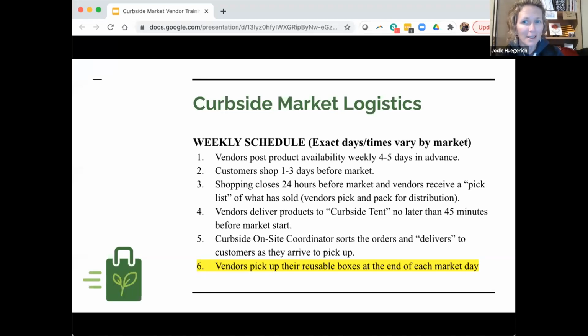That gets a little confusing. So what we say is, after the market is done one week, you have a couple of days to regroup, and then you want to start thinking about what your quantities are for the following week. You'll update your quantities. Then the online market will open for our customers. They have at least one, but usually about three days to do their shopping.